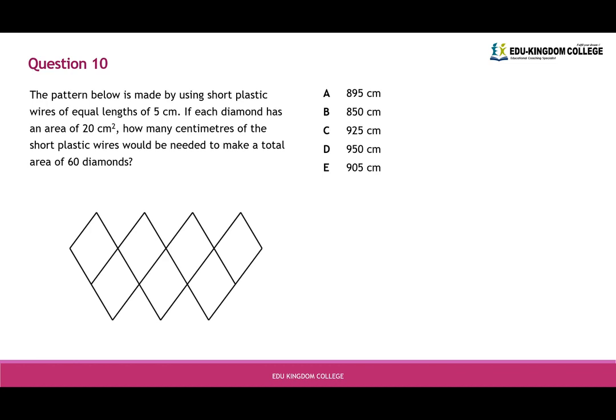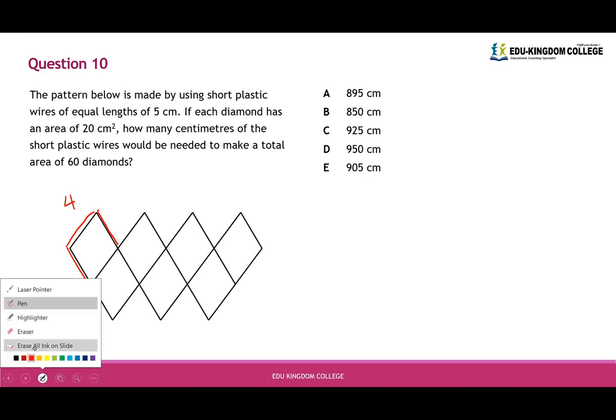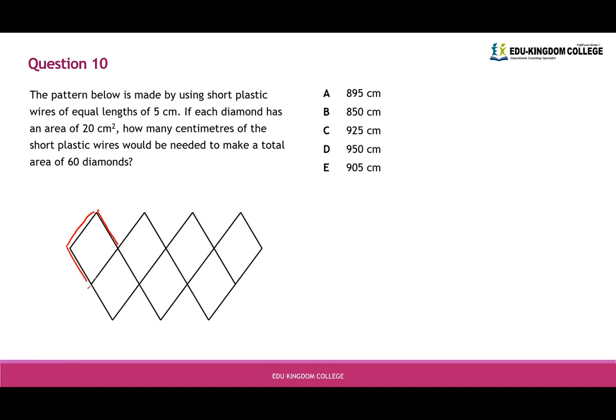So the first one, it would need 4, 1, 2, 3. No, we need 3. For the first one to make, we need 4 wires. And to make the next one, we just need to add 3 more. The next one, we can add 3 more again. The next one, we add 3 more, and so on and so forth. So the pattern is like having 4 and then plus 3, plus 3, plus 3.